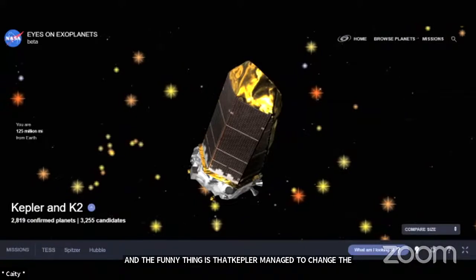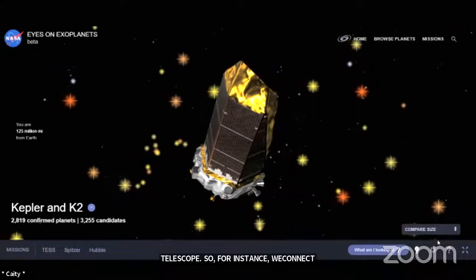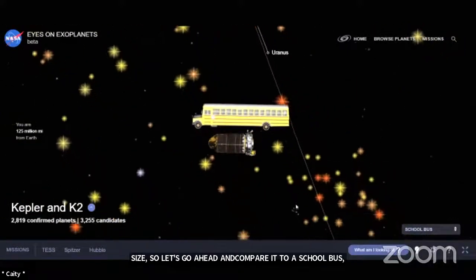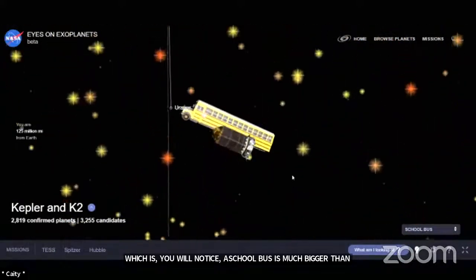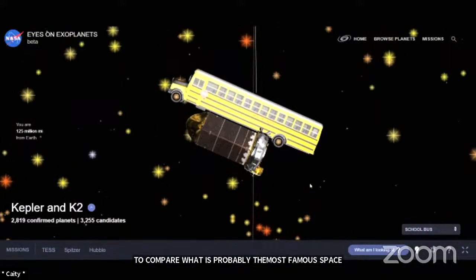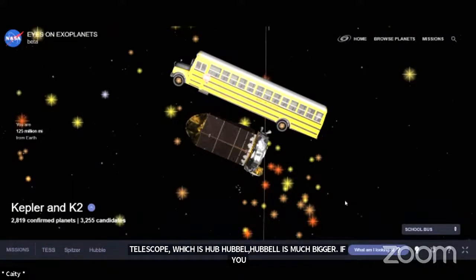One of the fun things about this program is we can compare its size. So let's compare it to a school bus. You'll notice a school bus is much bigger than Kepler. Kepler is significantly smaller than the school bus. If you were to compare it to what's probably the most famous space telescope, Hubble, Hubble is longer than the school bus. It's much bigger. And the next generation of big space telescopes, like the James Webb Space Telescope, is often compared in size to a tennis court.